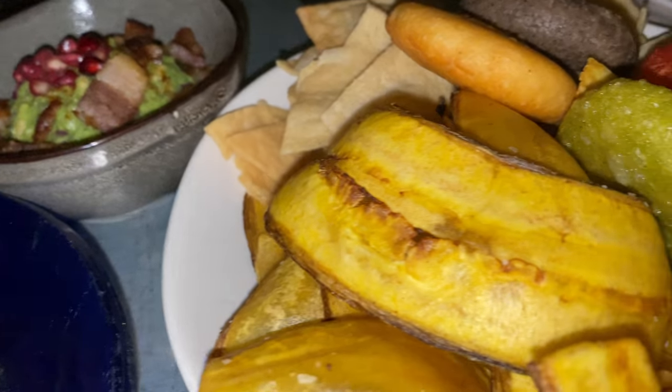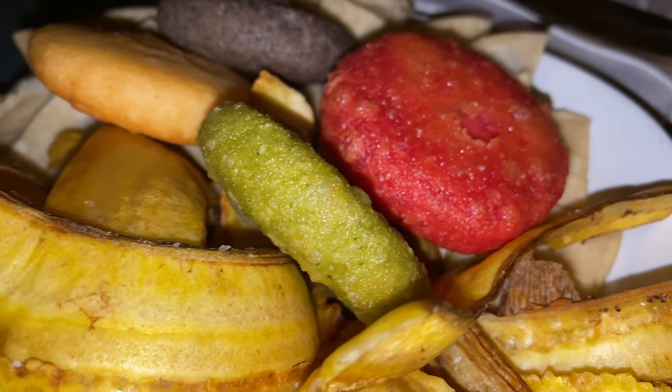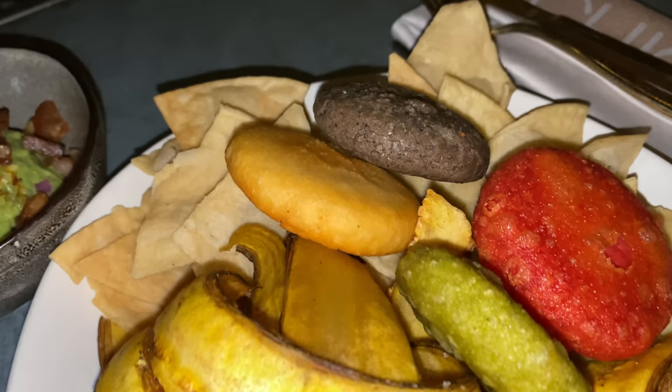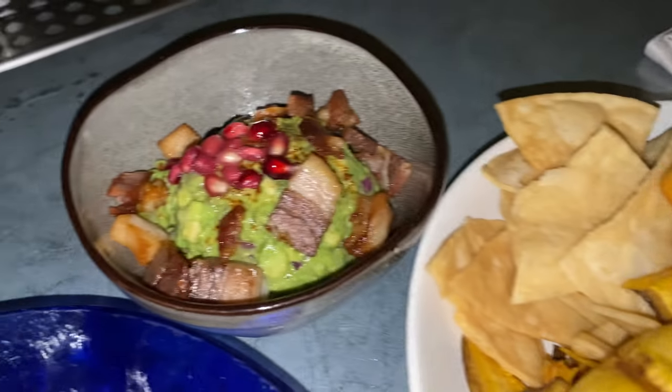So there was a cheddar one, there was a butter one, there was a lime one, and there was a beet one. And that's why you see the different colors in them. Those were awesome. If you're looking to get filled quickly, they did that. Like those four cornmeal nuggets, those morsels, and the guacamole got me full really fast.